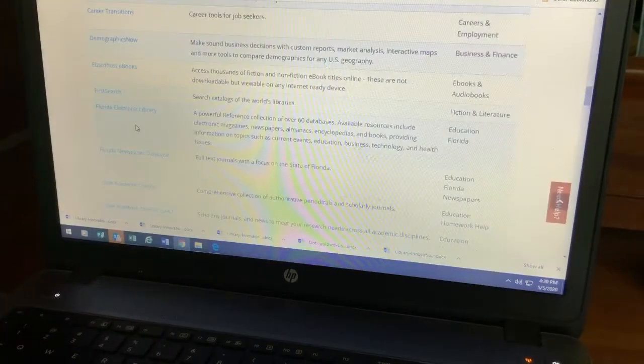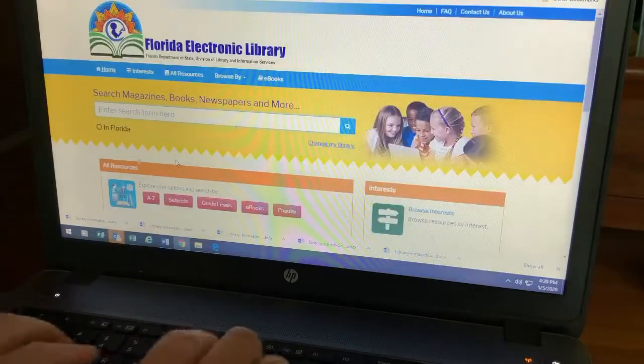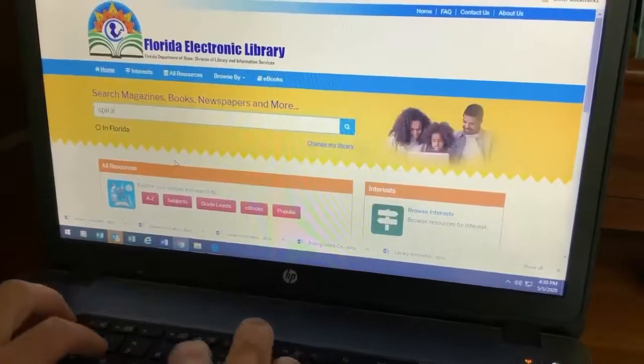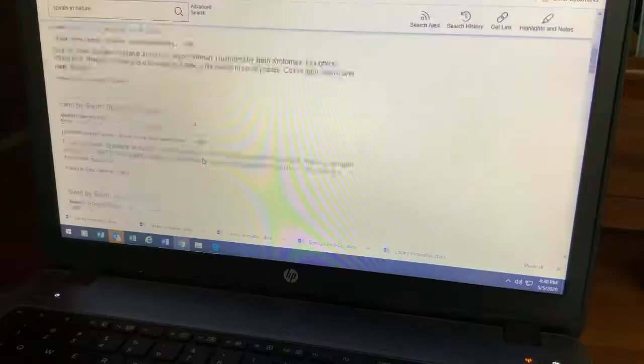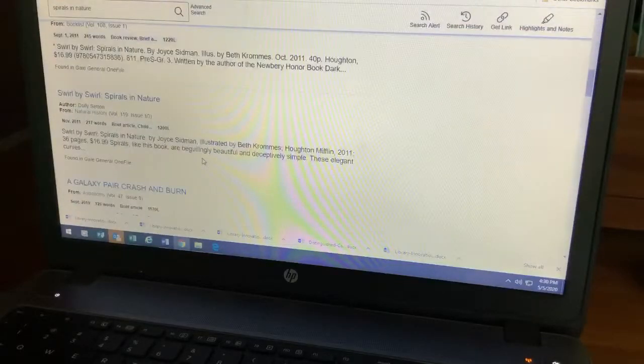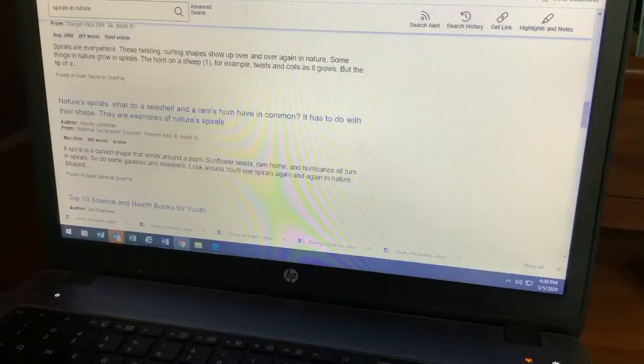Now I'm going to show you similar information about spirals, but in a more basic format. So let's go to the Florida Electronic Library and put in the same search terms, spirals in nature. I was just looking at this earlier, and I found one that I thought was interesting in National Geographic Explorer. So, nature's spirals.